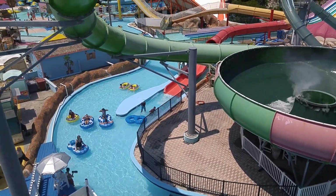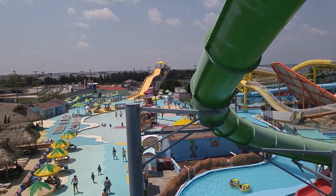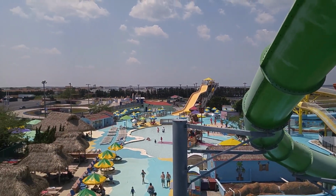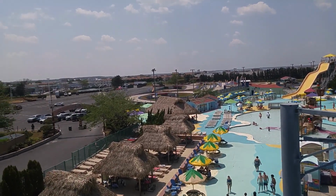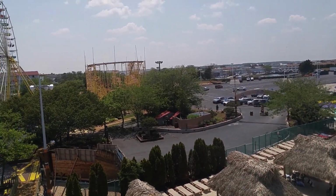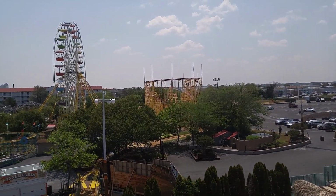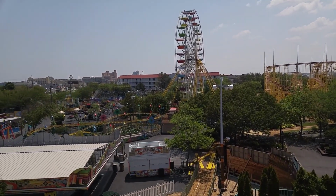Alright guys, well hopefully you enjoyed that tour of the water park here. As you can see out here to the left, there's a huge parking lot area which you can get to from 32nd Street. They also have a smaller lot that you can get to right from Coastal Highway, but the big lot there in the back's much nicer, and that's where we park.